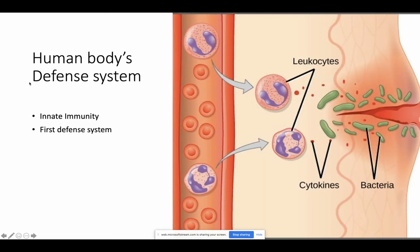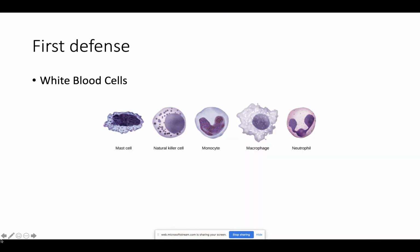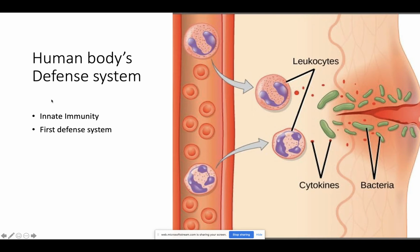First, we are going to talk about our human body's defense system. Understanding that is important because it will give you an understanding of how our immune system works, and then how the vaccine works. So we have an immune system called innate immunity. That's a defense system that recognizes any foreign invaders: bacteria, virus, whatever.